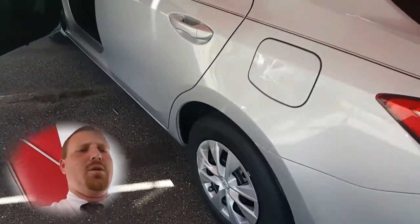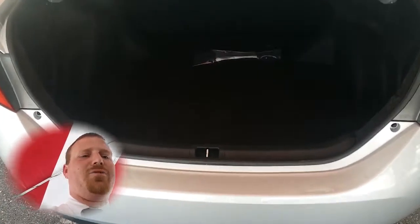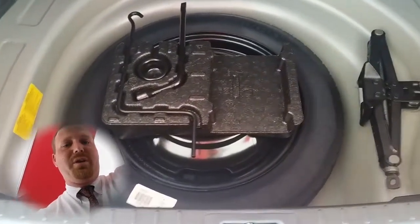If you look around the back in the trunk, you'll see that it's sealed not only around the edge with the rubber, but it's also got insulation on the trunk lid and inside the trunk. You have a spare tire. It is a temporary spare, but it is the same height as what's on the vehicle, along with the jack for easy access.